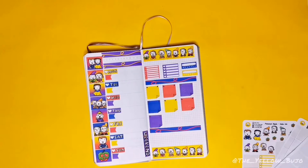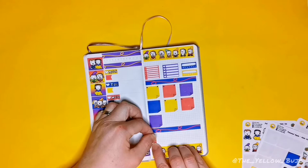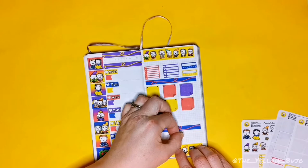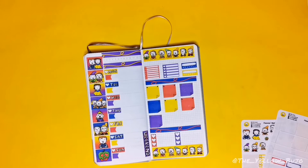So I stuck two checklists in, and it keeps me on track as to what I need to get done, I think. So I'm going to stick in a red one, and a purple one. And I can put key tasks down for my shop and keep on track of those. I've got a couple of orders to print out, that kind of thing. Right.